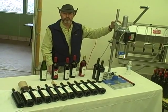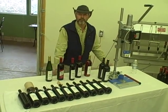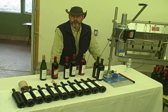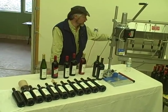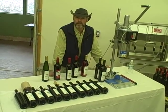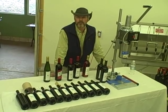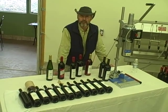We can use a machine, but oftentimes wineries work together in this part of the country, and we often trade equipment back and forth. So sometimes I lend out my bottle filler, and other times I have to borrow somebody's labeler. So it helps to keep everybody in touch with all the different wineries.